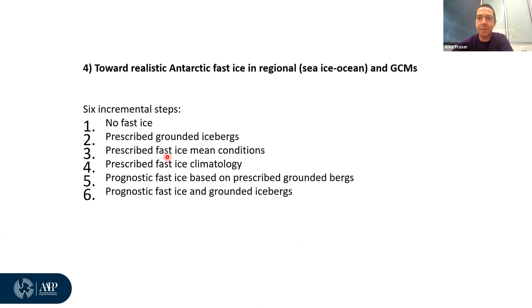So this is my six-step plan to taking over the world. Right now, global climate models have no fast ice, and I think that position is hopefully going to shift very soon.